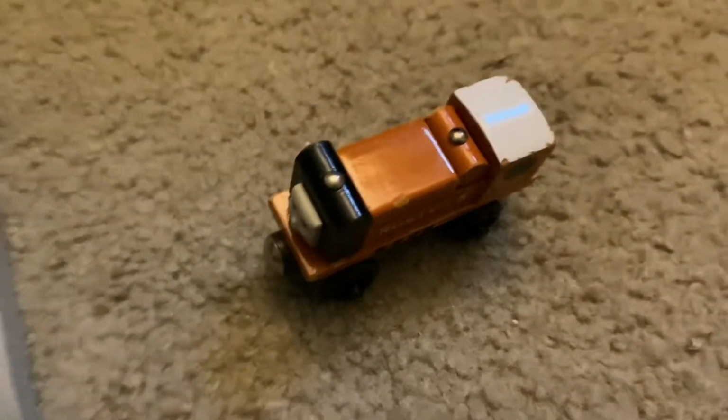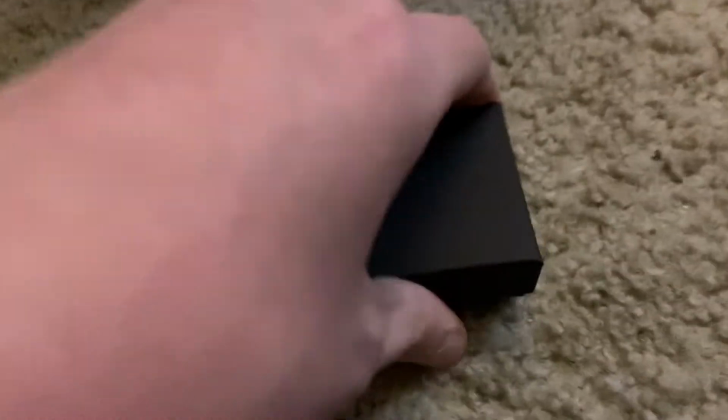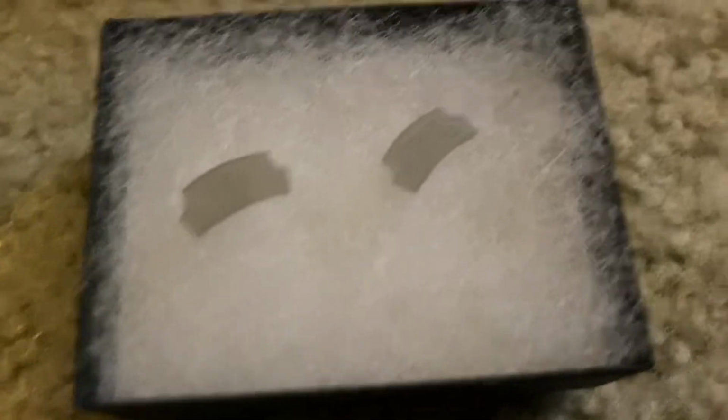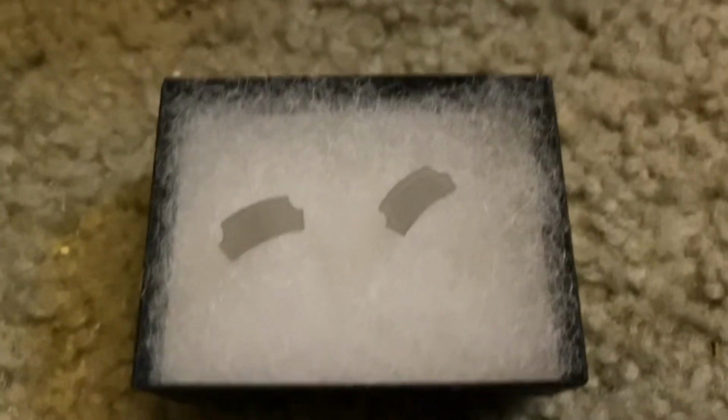A Wooden Railway White Roof Rusty. It is in relatively poor condition, but it's just a cool item to have. And then the Dumbelow Gauge Edison, New Jersey headboard 3D prints. I do not yet have them painted. I am nowhere near talented enough to be able to paint these correctly, so I'll see if I can get one of my friends to do it instead.